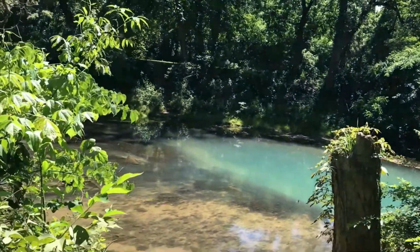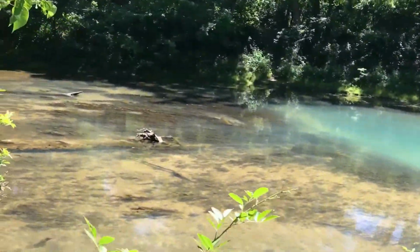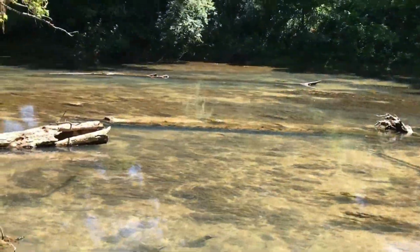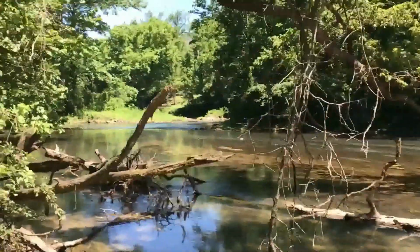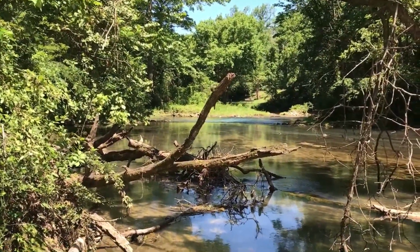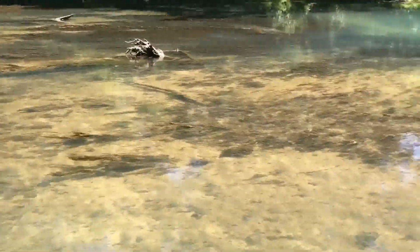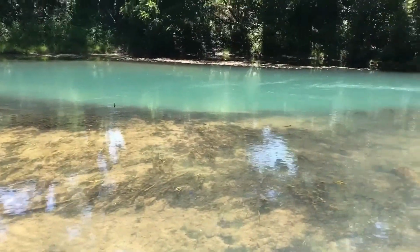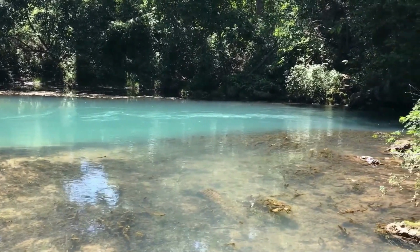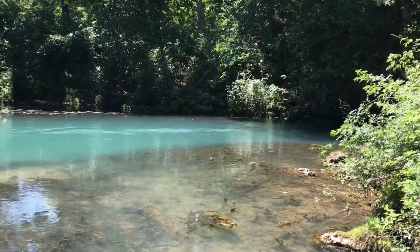Sneak down here. Whoa! I almost fell. Alright, here is the view. You can see the water flowing down and how much is coming out. Not the amount of watercress that we saw at the last spring. Here you can see it flowing out. Actually flows from that other pool, divided by a little bit of rock that we walked across.